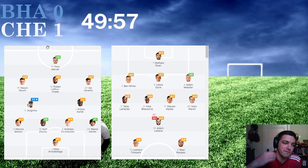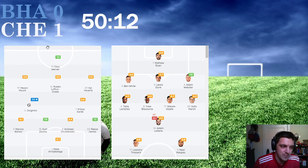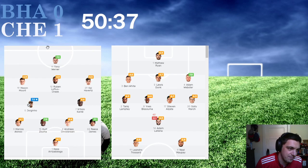Chelsea's playing a pretty defensive midfield three here. I'm interested to see what Lampard's doing here, because he's playing a 4-3-3 with Loftus-Cheek in the attacking mid role. Loftus-Cheek is not exactly what you would consider a tried and true attacking mid. If you want the perfect mold, you kind of think of a Messi or a David Silva, right? Someone of that nature who can pick a pass, create an assist, create a goal, create a dangerous opportunity.